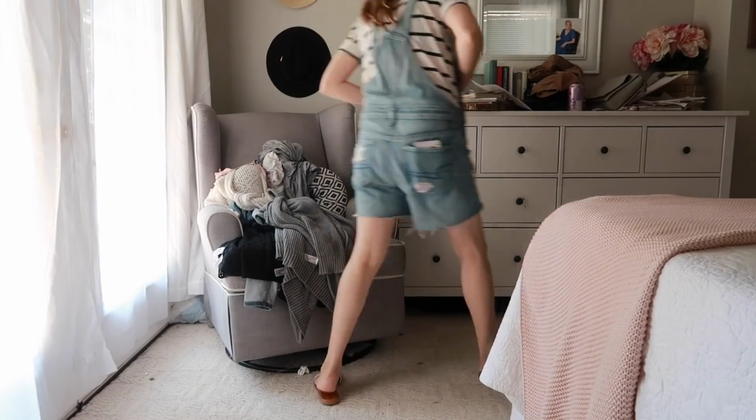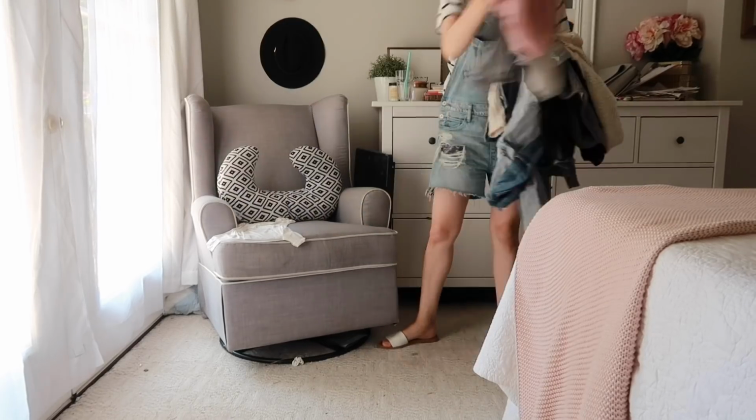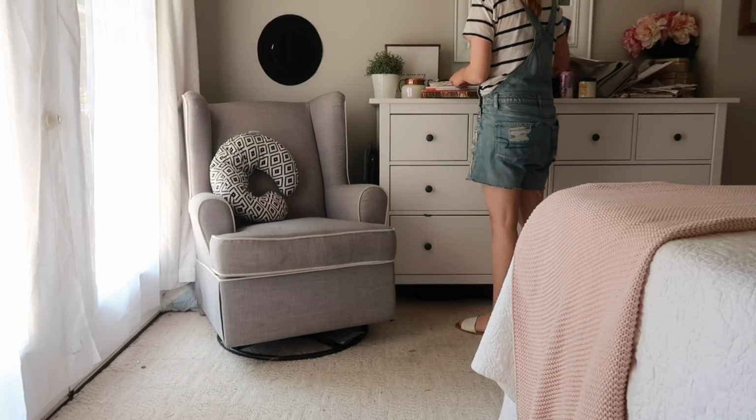After that, I grabbed all of the clothes that were hanging out on my chair to sort and put away. And then there was a lot of clutter to go through on my dresser as well.